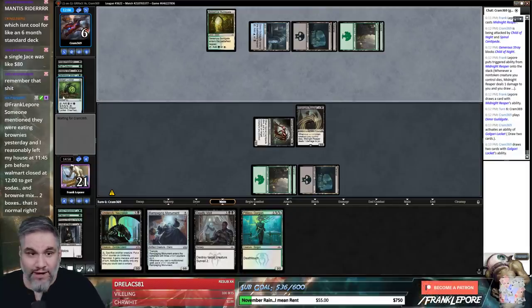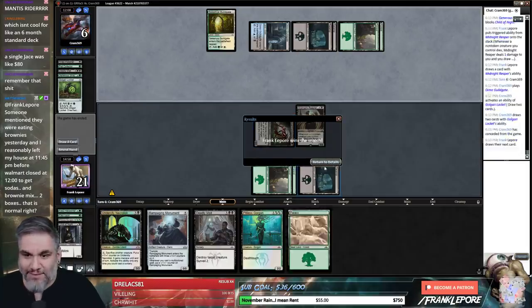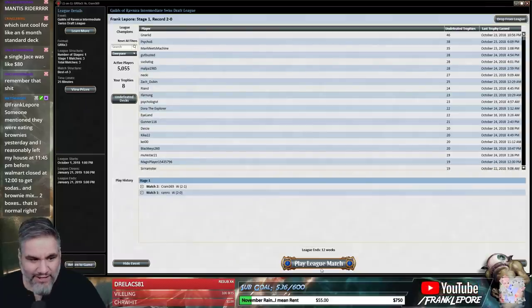Whoa, they just main phase cracked the lock and I think they're dead. Oh man, good times. 2-0 with the Golgari deck.